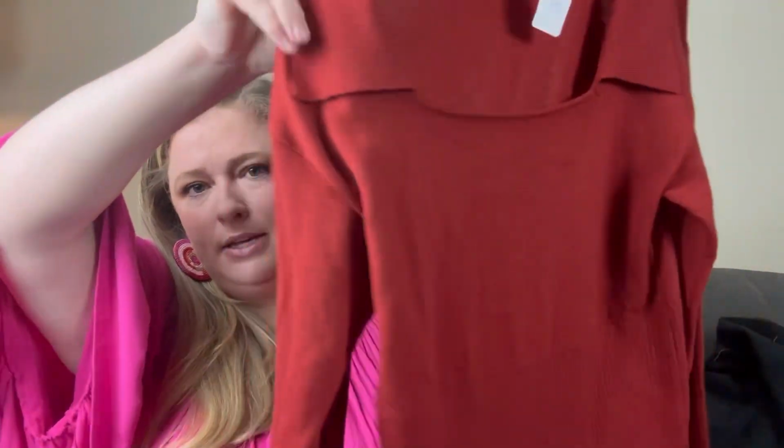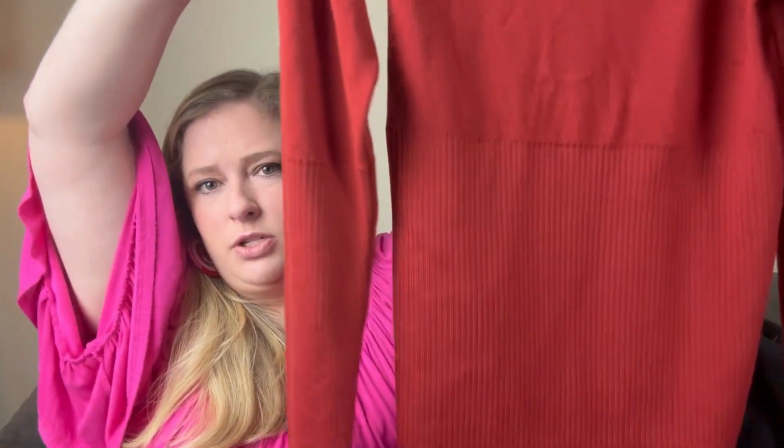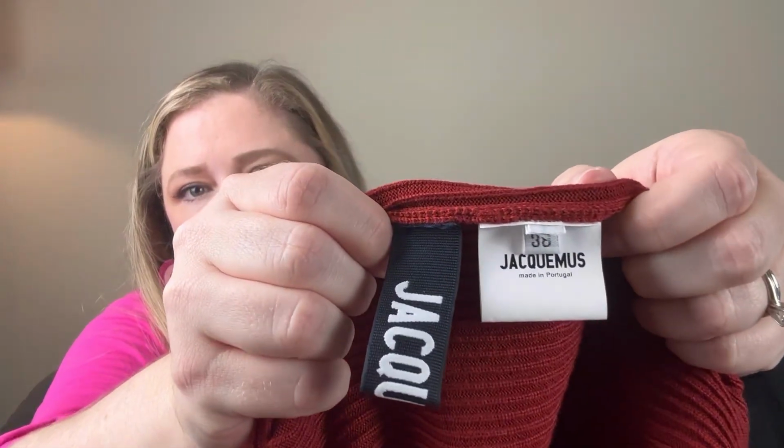So I went hunting for an interior tag in this one, and oh, let me show you guys the piece first. Duh. It's this nice sweater in this rust orange color, perfect for fall, long sleeve, and it felt really nice, really substantial. So when I went hunting for the tag, this is what I found.